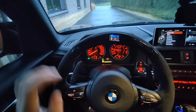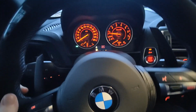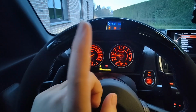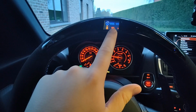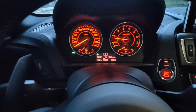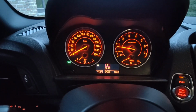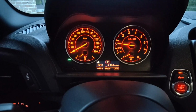Damn it. Anyway, another thing that really bothers me on this car is also my previous F20 had it, and I actually already solved it. Probably when you see me pointing at it, you know what I mean. But there is no such thing as oil temps on this car. They just don't give you any oil temps.